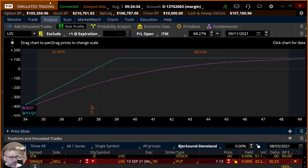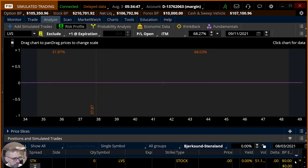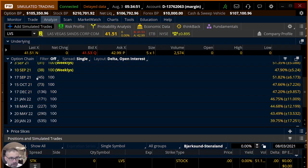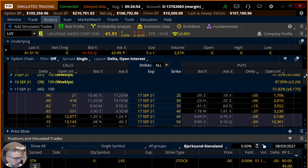We had a 68. So quite a difference. Not sure why. Maybe that's some differences in the updated information. Let's go back and change this to the alternative I would say I'm probably going to do. Let's delete that trade and change this from the weeklies to the monthlies, which is, by the way, 45 days to expiration today.